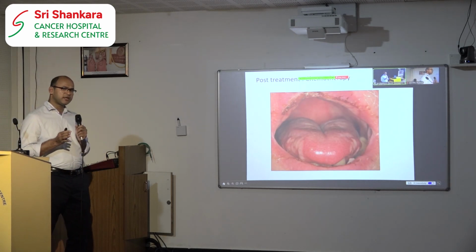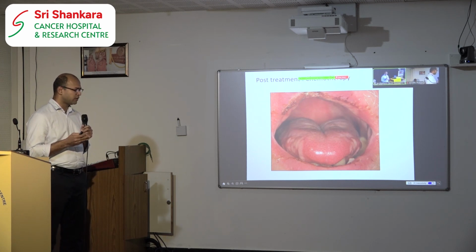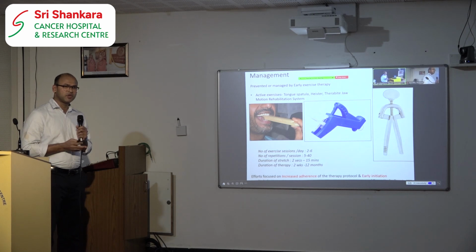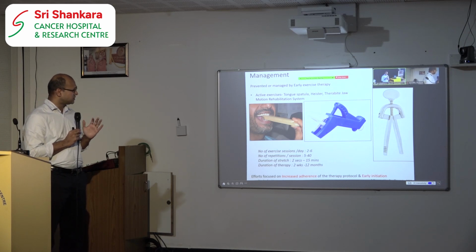In chemotherapy-related trismus, it's mainly because of pain. Usually it's self-subsiding with a course of antibiotics and good oral hygiene. But the management here is mainly with exercises. Prevention is the best thing, and exercises are the most important to achieve sustained good mouth opening.